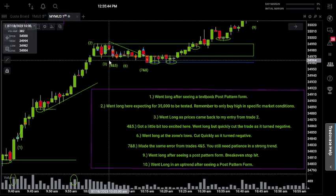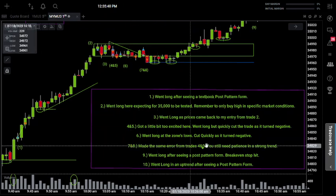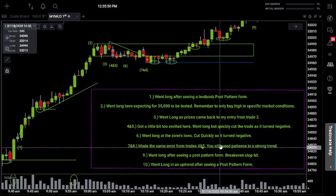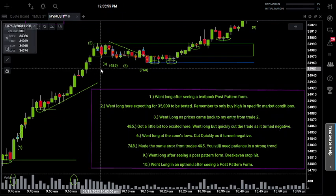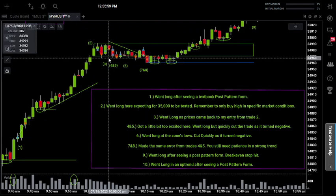which, going back to yesterday, is just not the right idea. I think it's in my notes somewhere on a later trade, on trades 7 and 8. Just read this last sentence. It says, you still need to be patient in a strong trend. And that's so true, and that's what I learned on trades 4 and 5. Yeah, you know which way prices are going, but you still got to get that best entry.